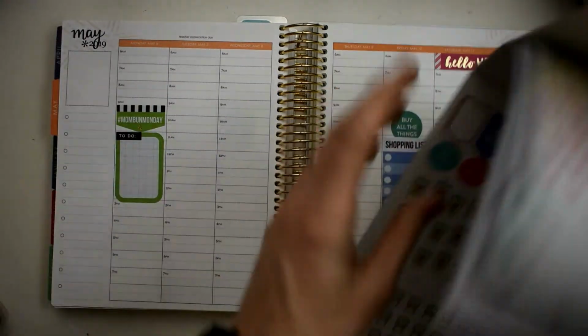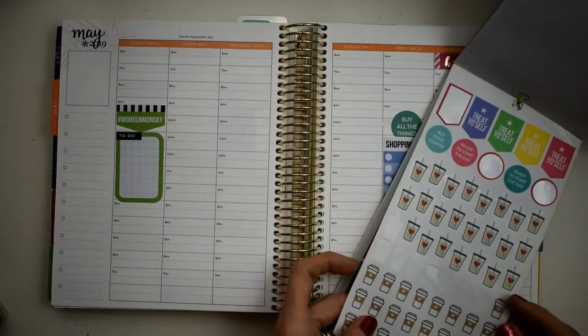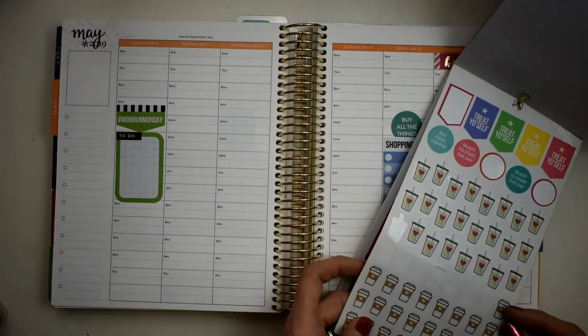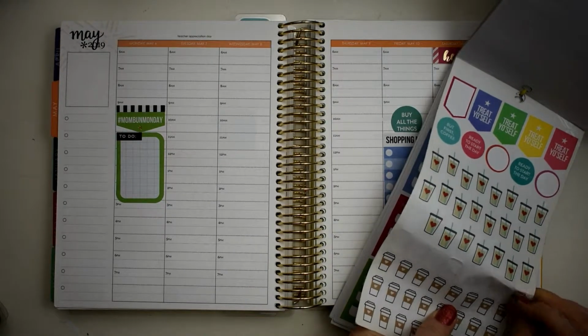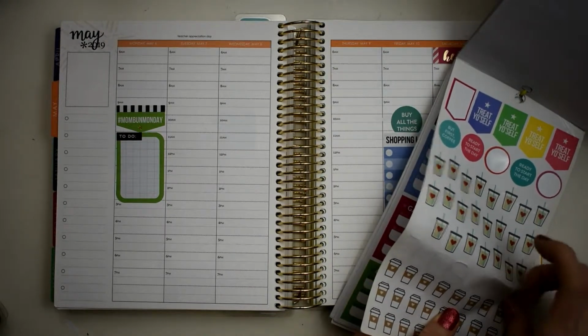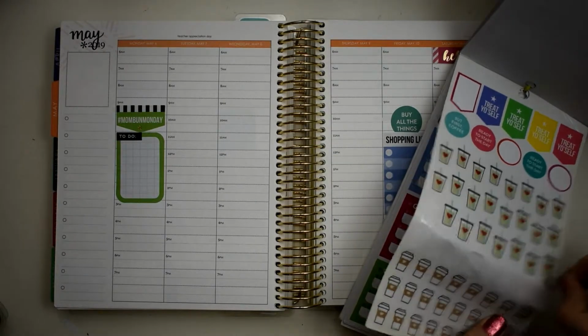Lots of cute little stickers in this mom book. And I got the super mom book to go into as well. I just want to make sure we get y'all coffee. You know, I love my coffee. Love, love, love. All right.